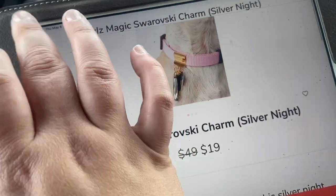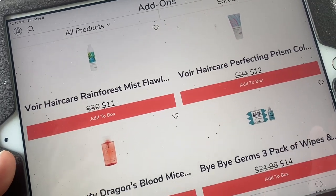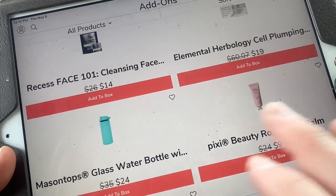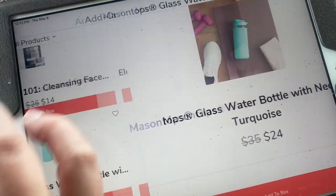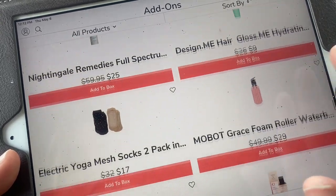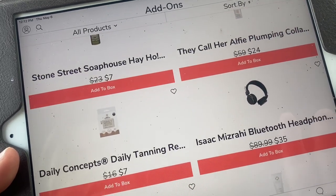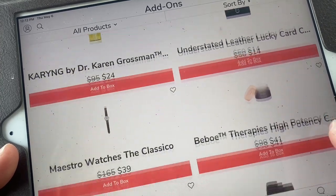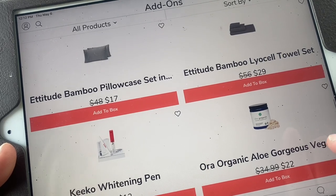Okay. There's a nice looking water bottle. Picture frame, Bluetooth headphones, and nothing really sticking out to me here. A towel set, pillowcase.